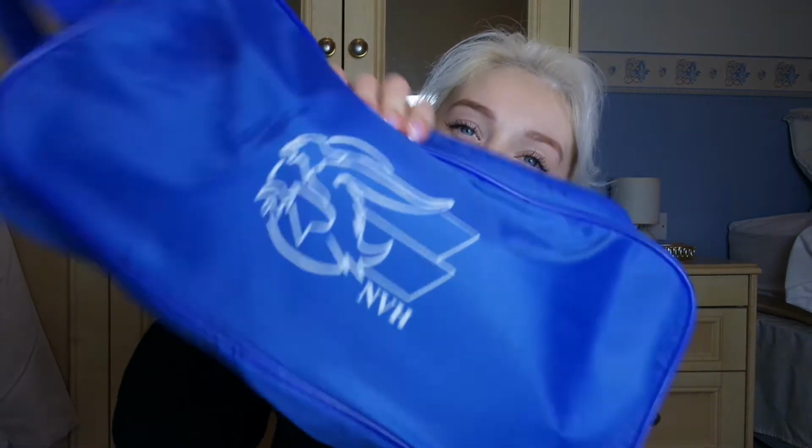Now these. These little bad boys. Shout out to MVH! New Valley Harriers. Whoop whoop. Okay. The club that I run for. These, I don't use these anymore. These bad boys stay in my bag.